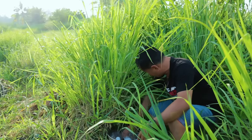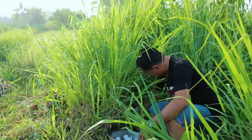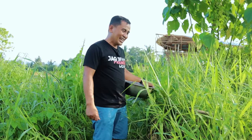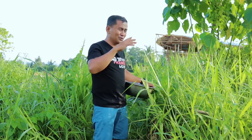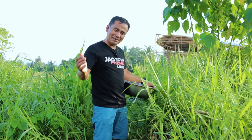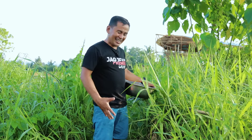You see this one? There are more than 30 eggs. I'm so happy about this. And you know how we started this farm. And I'm looking forward to be able to have many ducks that can just fly like a bird and then come back here and then lay their eggs.